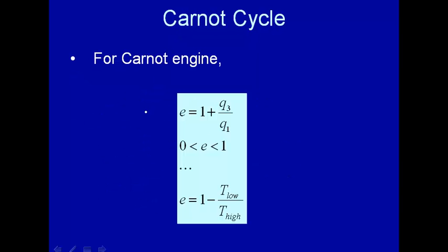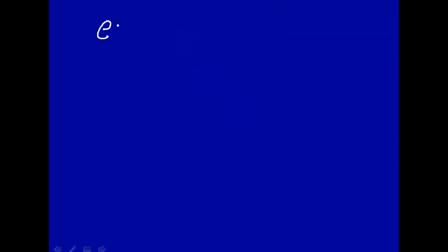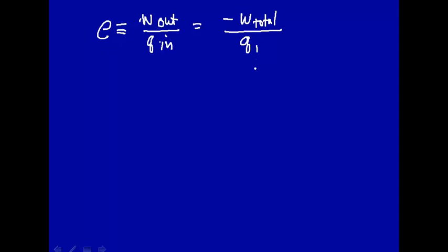Right, so let's see if we can get an expression for the efficiency of a heat engine. We're going to define the efficiency of a Carnot engine as the work we get out over the heat we put in. So for the work, we're going to have to use a minus W total. I'll explain that in just a second. And the heat we put in on the Carnot cycle is that heat we put in on the first step, when we transfer some heat from the hot temperature reservoir into the engine.